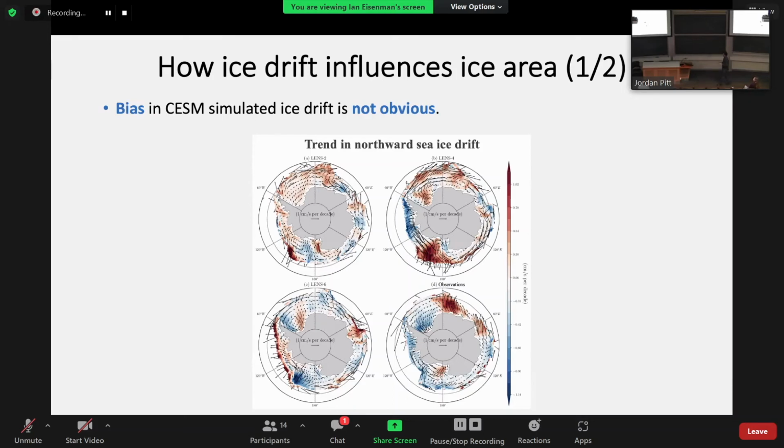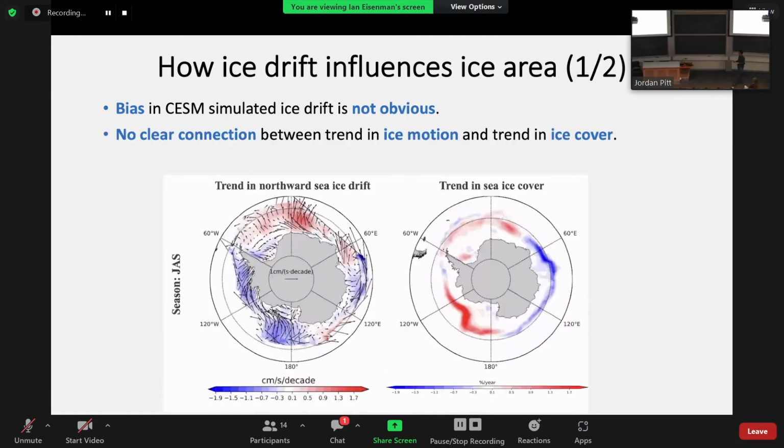And then secondly, our question was, how does the drift actually compare with the sea ice expansion? Are the places where it's drifting in a particular direction expanding more or less?